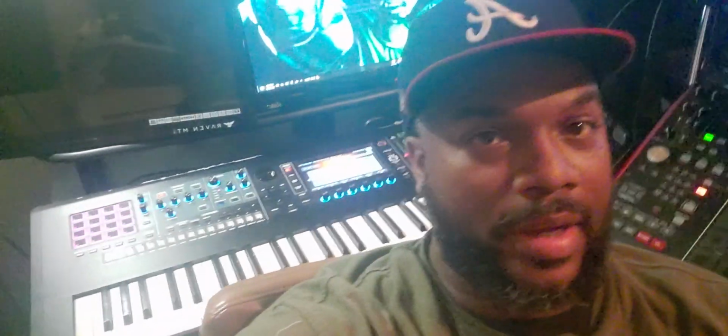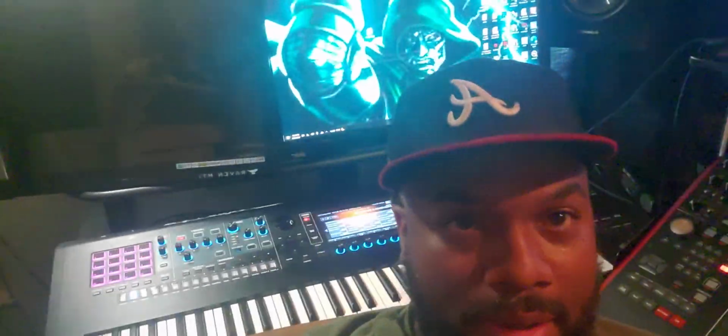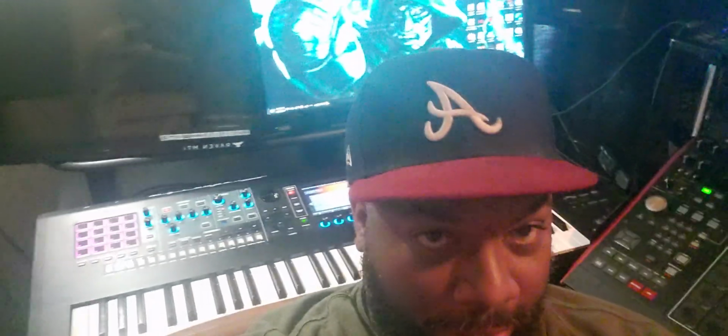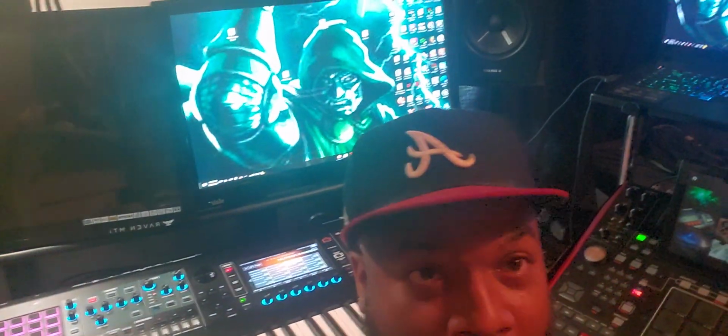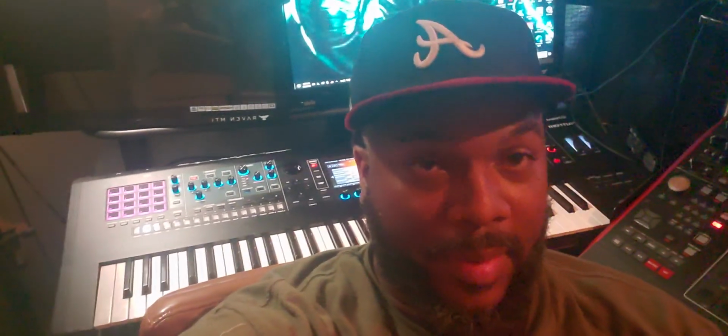In the back, I got Atom speakers. I think it's the mid tier. I can't remember what it was. I also got the Ravens, two Ravens touchscreen monitors. Yeah, I don't have it set up the way I want to. Like I said, I'm in my bedroom.